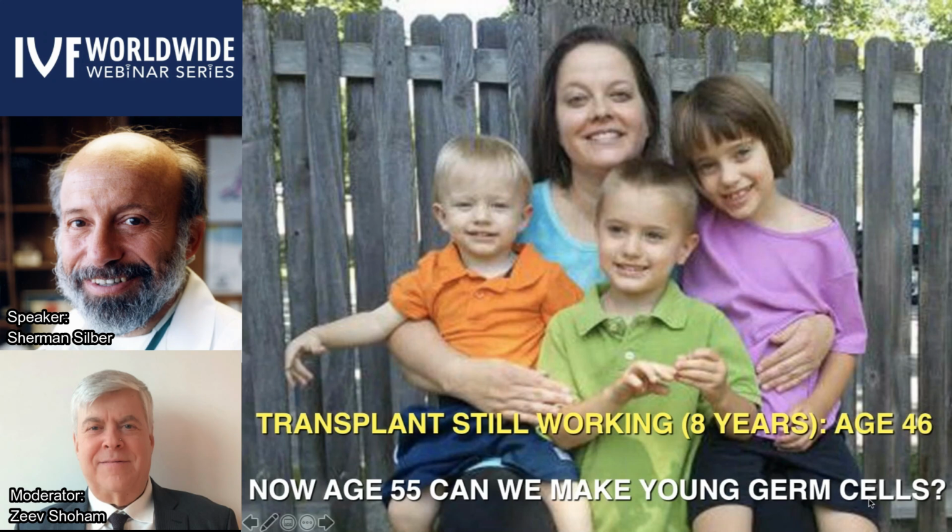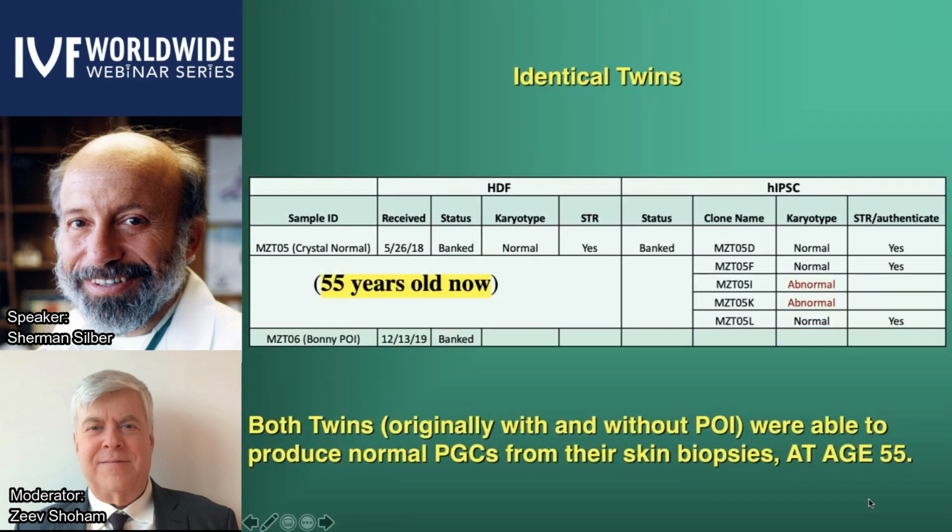So now the question is, can either Bonnie, who had no eggs to start with, or Crystal, who had good eggs but now is menopausal and 55 years old, can we make germ cells from these 55-year-old women's skin biopsies? Well, we can. That's what's just amazing. Both twins, originally with and without POI, were able to produce normal PGCs from their skin biopsies at 55 years of age.